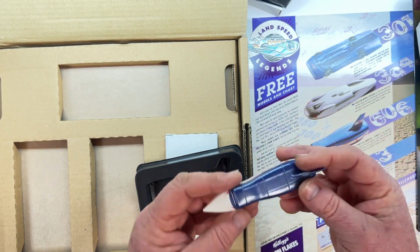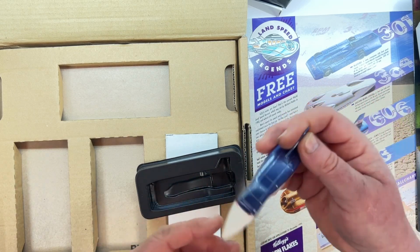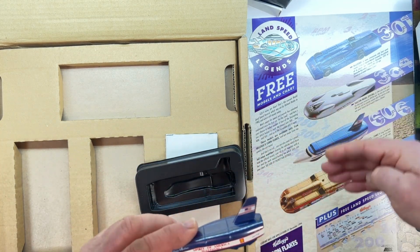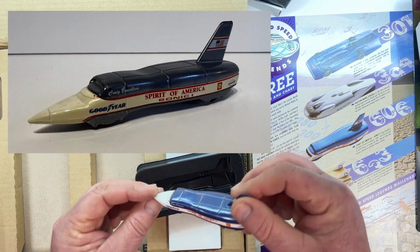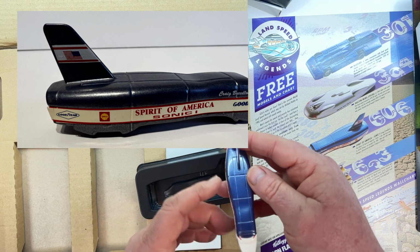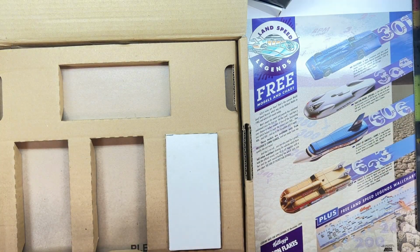But this one intrigues me because, as I say, if you go to any boot fair, any antique shop, you'll find this model. I don't know why, but this seems to be the most common model that you will see. Maybe this was the first one in the set when you sent off for them, but this does appear everywhere. It's not the greatest of models. This one doesn't have the same sort of lines as the other ones. It just sort of captures the shape. Not a lot of detail on there, but that's the Spirit of America.